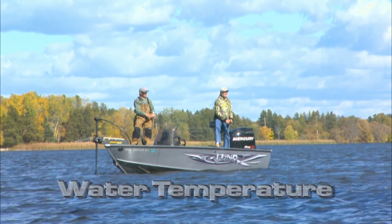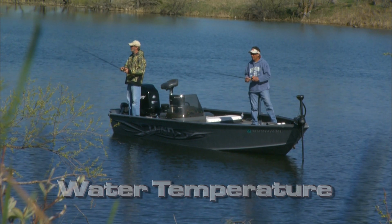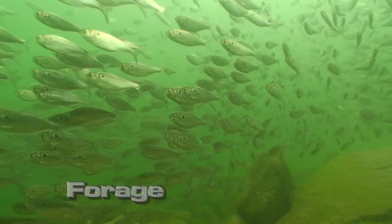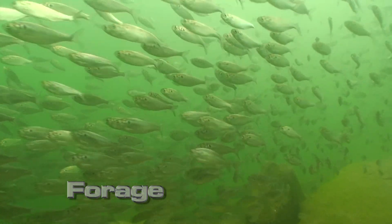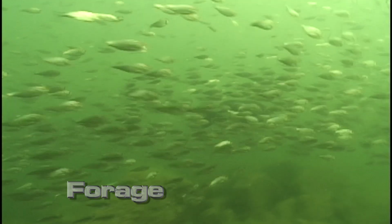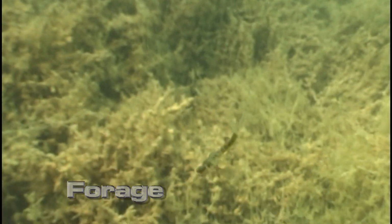Water temperature, accordingly. In cold water, strike zones tend to shrink. Warm water, strike zones increase. The abundance and type of forage can increase or decrease the strike zone as well. Fish feeding on minnows are often more willing to move far and fast to feed, while fish tuned in on eating bugs will simply not move that far or fast.